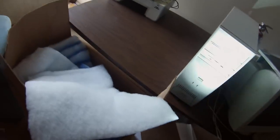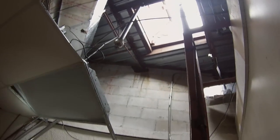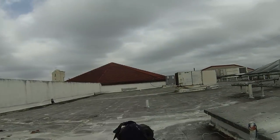A nice old Compaq with Windows 2000. It's a Pentium 3. Wow. Is this like a picture of the place before it was built? Oh, roof hatch. Nah. No one's up here, I don't see anyone.